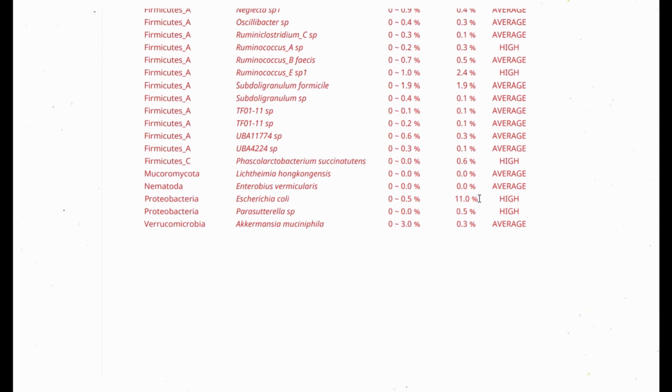16S cannot measure E. coli because it looks too close to, I forget if it's Shigella or Salmonella. I think it's Shigella. And they basically can't tell apart the two bacteria. They're too genetically similar, so they make a point of not reporting either of those on a 16S test. It's just that the technology is not there. With whole genome sequencing, you can.